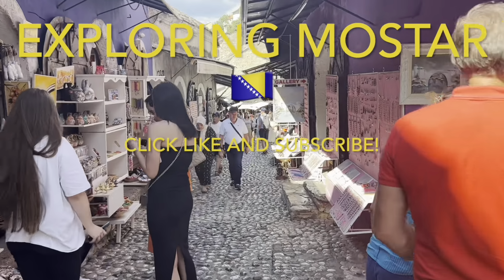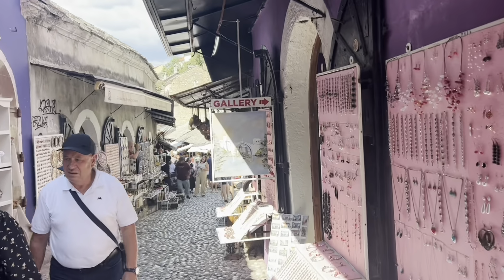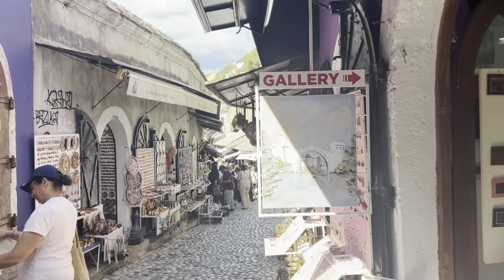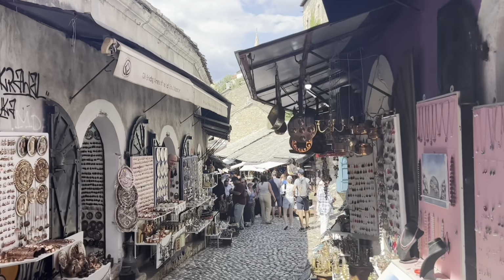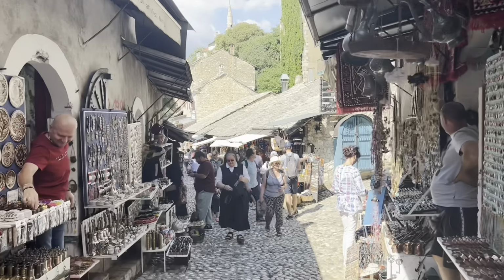So this is just a very quick tour of some of the Old Town. This street here is actually to the east of the river Neretva, which is the river that runs through the entire city. So the east side of the Mostar Bridge.